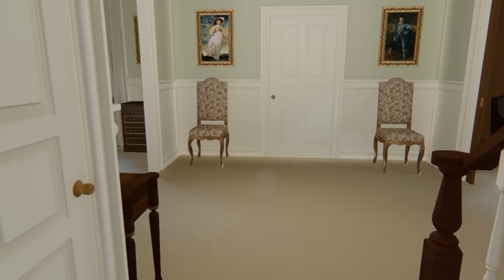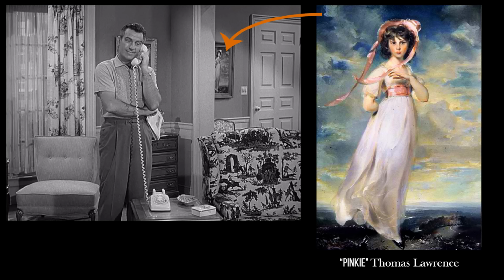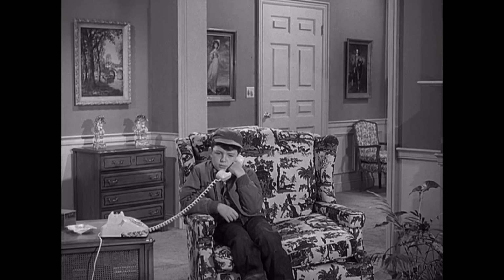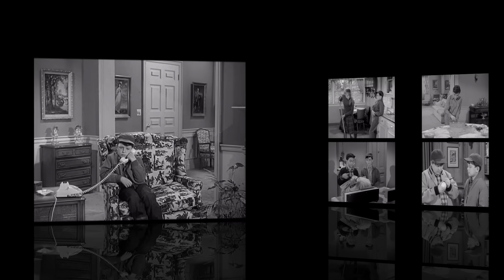And we're back where we started, in the entryway. We see two paintings by the front door, Pinky and Blue Boy. The paintings were a constant presence and easily recognized by most fans of the show.